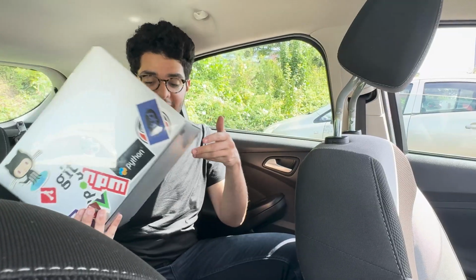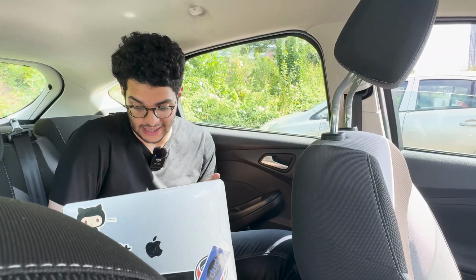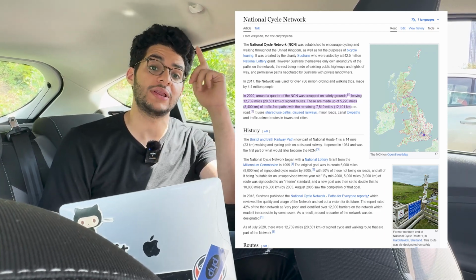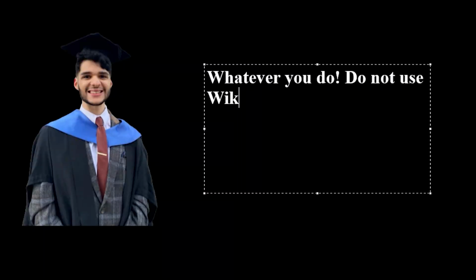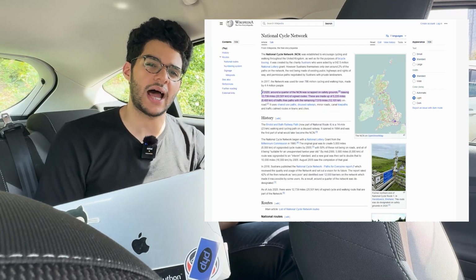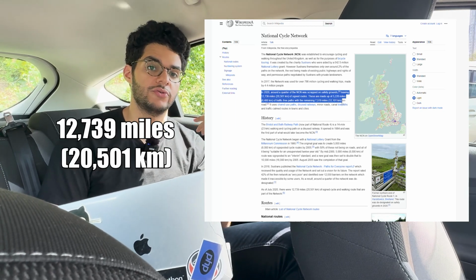Now, since I couldn't get the entire UK data, I at least did some research to see how big of a task that would actually be. First, finding all the cycle lane lengths did give me like a bazillion answers, but I was using Wikipedia, just like my old lecturer would say. Whatever you do not use Wikipedia. It is not a credible source of information. This gave us an answer of 12,739 miles, or 20,501 kilometers.